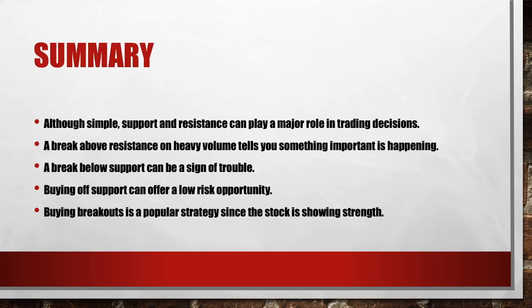Summary. Although simple, support and resistance can play a major role in trading decisions. A break above resistance on heavy volume tells you something important is happening. A break below support can be a sign of trouble. Buying off support can offer a low-risk opportunity because you're betting that the stock is going to head higher, and if it loses support after you bought off support, you could say, hey, I made a mistake, and you get out with a small loss.